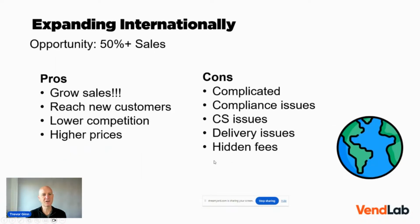So what are the opportunities when selling internationally? Now, we've seen some of our clients sell over 50% of their sales are exported. So if you're not selling internationally, there is the opportunity to double the size of your business. There's advantage to doing this. So obviously the big advantage is you're growing sales. You're reaching new customers in different parts of the world.